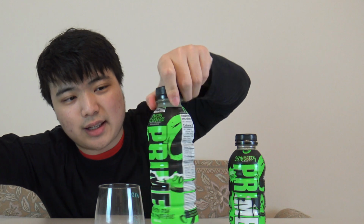So let me try the Canadian bottle one more time. The UK bottle has a weaker aftertaste. The Canadian bottle has a little bit of sweet residue still left. The flavor is good, don't get me wrong. I think Glowberry is definitely a good flavor. So the UK bottle, I personally think flavor-wise, is a little bit better than the Canadian one. For the UK bottle specifically, I'm going to say an 8 out of 10.